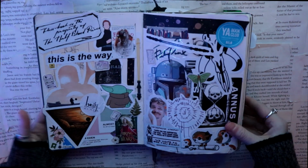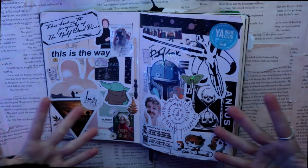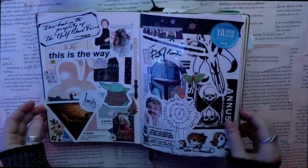Alright, starting out on the first page, I didn't know what to do with the first page, so I made it another collage page. I think it was really cute. Really enjoyed it. I love looking at this page.